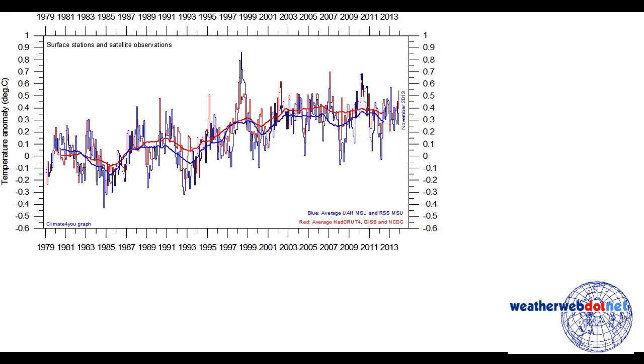Now, this isn't a denial of anthropogenic global warming, it's not a denial of climate change, it's just a statement of the facts. And this is an interesting chart from climateforyou.com, and what we've got here are blue colours, which are satellite observations, and the red colours, which are land surface-based observations. And then we've got a 5-year mean line running through each of these. So the red line here is the mean of the land observations. The blue line here is the mean of satellite observations going back to 1979.